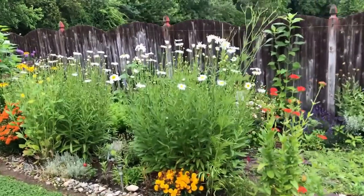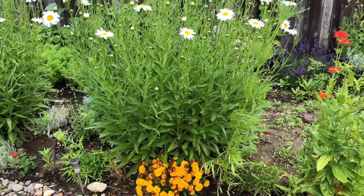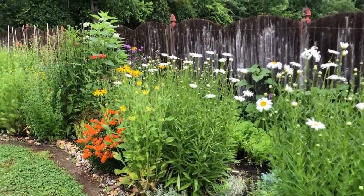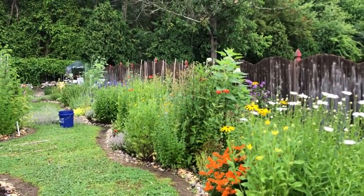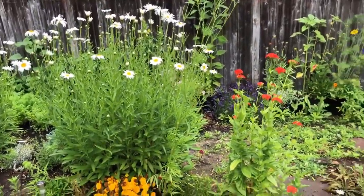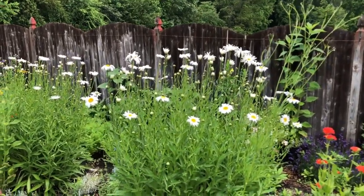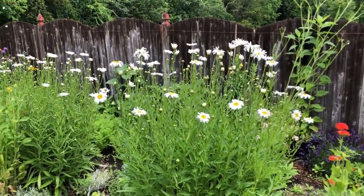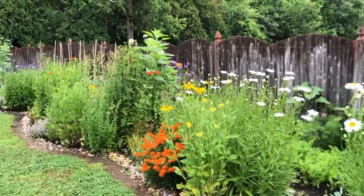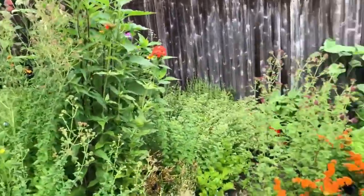Now these are just starting to open, and these are enormous. This might be the third year I've had these daisies, and they're growing and growing and growing. So I have to split these roots up, probably put them out front, put them all around, because they're massive. I have to constantly cut them back, and they will just keep growing until the frost.